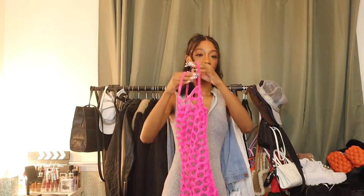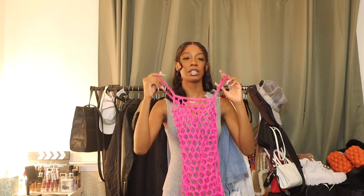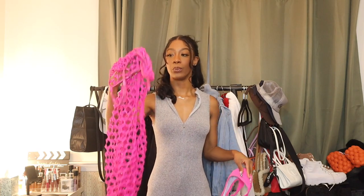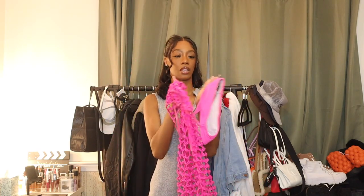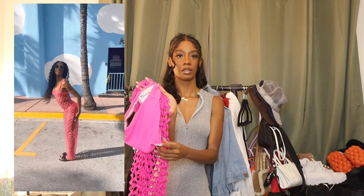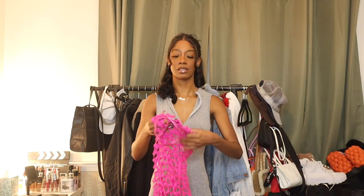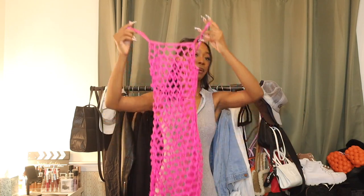So again, I also recommend sizing up in this. And I thought that the pinks matched, because this is the bathing suit that the girl wore on the website with this cover up. But these pinks are a little bit different. This pink is a little bit of a lighter hot pink, and this is a deeper hot pink, if that makes any sense. But I don't know, it was so cute. I wore this in Miami, it was a vibe.